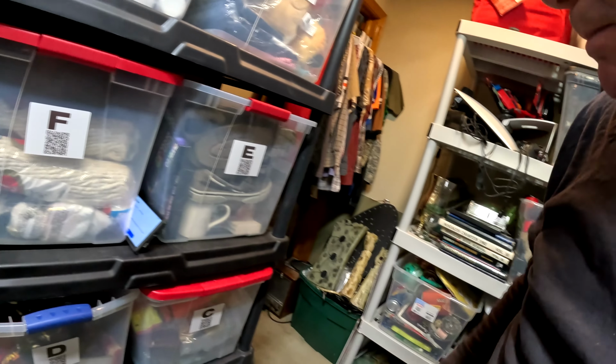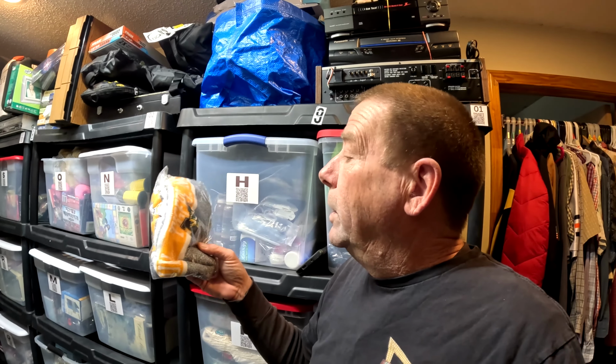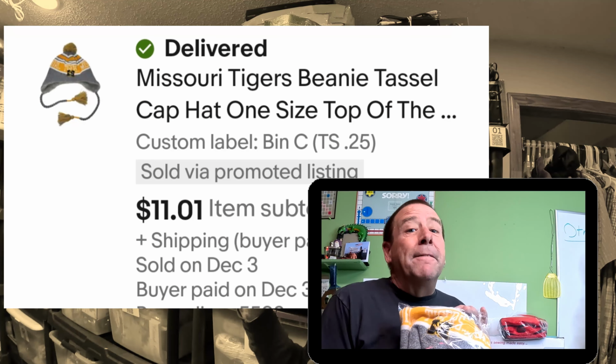This next item I have had for a while. It's a Missouri Tiger beanie tassel cap hat. One size, top of the world football winter. It's in bin C. Probably had this, maybe I picked it up last year, I'm thinking, or earlier this year. I believe this is it right here. Yes. Into this for 25 cents. This sold for $11.01 and the buyer is paying $5.60 in shipping.